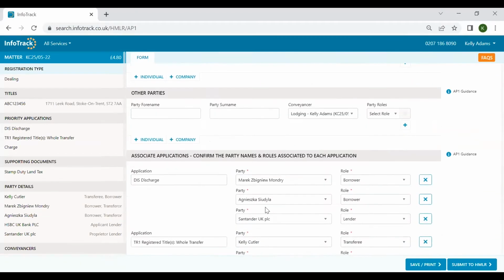If there are any other parties within the application, then they can be entered in this section here. So if we have power of attorney or beneficiary, you just need to select from the drop down. And as we've built the form, you'll notice on the left-hand panel, we will update with key information just to help you review the information supplied as you go as well.